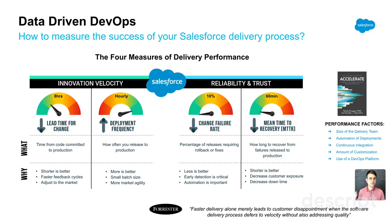So these first 2 metrics on the left, lead time for change and deployment frequency, relate to dev, if you want. They relate to your ability to roll out changes quickly. Lead time literally means from the time you finish working on something to the time people are using it in production. How long does that take? Is it an hour, a day, week, month? That's your lead time. The second one, deployment frequency.